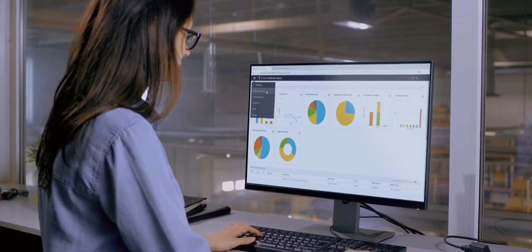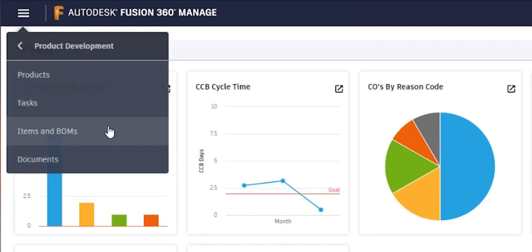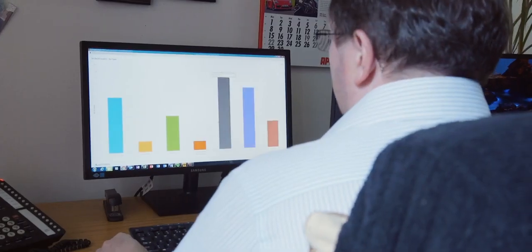Now you can better improve your new product development process. Better manage change orders, bill of materials, supplier collaboration, and product quality. Start with one process at a time and easily expand as you need.